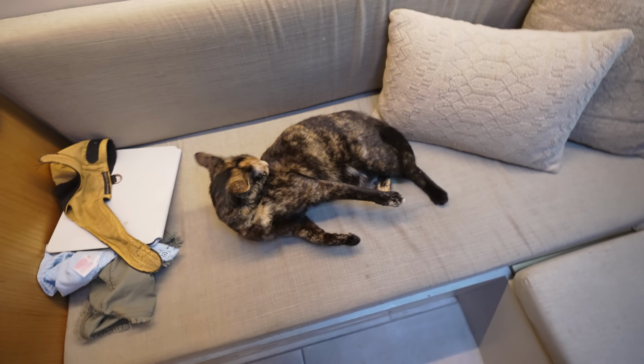We can't even open the side door because it's so windy. The wind is sealing the side door shut. Yeah, it got kind of crazy out here. It's cozy. The storm really blew over. Pretty wild. Oh, it's so cozy.